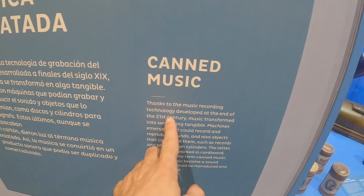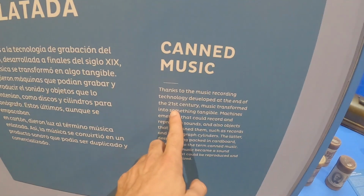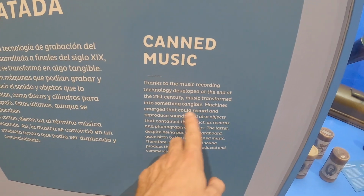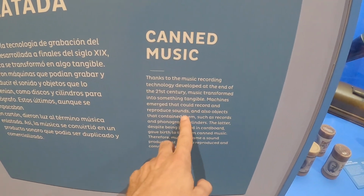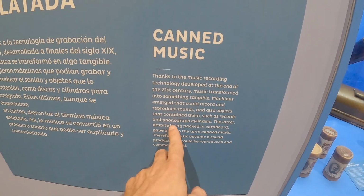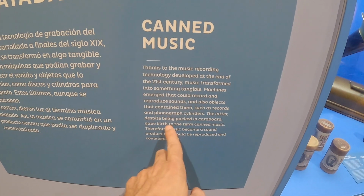Thanks to the music recording technology developed at the end of the 21st century, music transformed into something tangible. Machines emerged that could record and reproduce sounds and also objects that contain them, such as records and photograph cylinders.